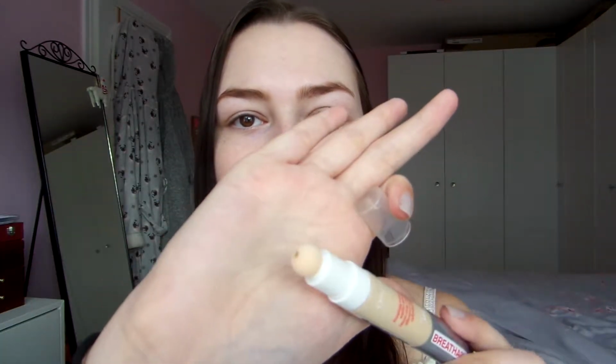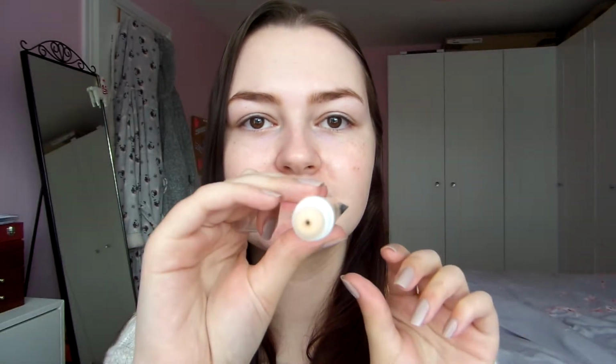So this, I have the shade 101 Classic Ivory. It is the third shade. And it's a medium coverage foundation, and then in the concealer I have 001 Light Ivory, which is a lightweight medium coverage concealer, and as you can see it has this kind of spongy applicator and squeeze. I did find yesterday when I was trying to get it out just to double check the colour, it was difficult to get out at first, but I don't know if that's because you squeeze upwards, this is not going to work.